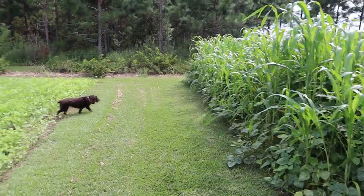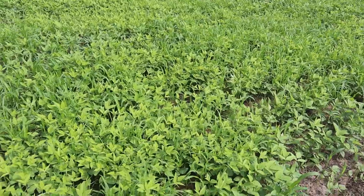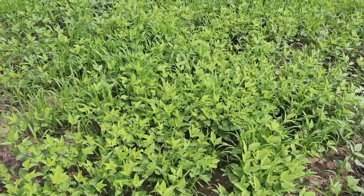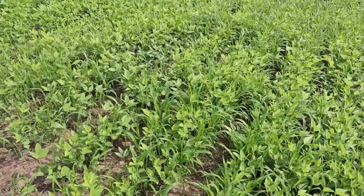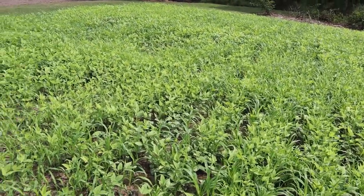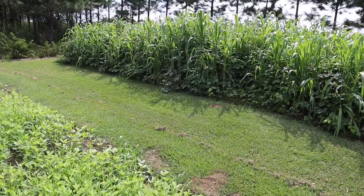And right beside that one, we've got the same thing, just a good bit behind. So here we've got the sorghum sudan grass, the red ripper peas. There are a few sunflowers thrown in there here and there. I don't know if those will get up and going or not. I can't really identify any sunflower plants right now, but maybe they'll show themselves at some point. But this is why we plant it thick right here. Nice mat of vegetation there. This will eventually look like that.